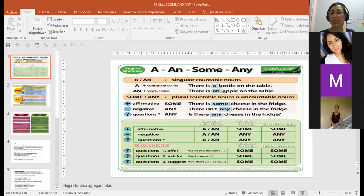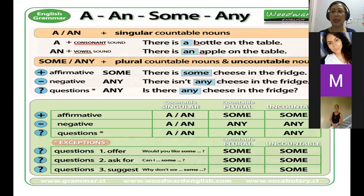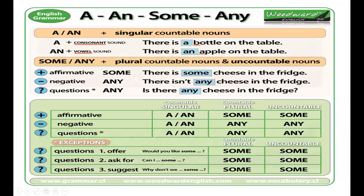But there's something missing. Hay algo que se nos quedó pendiente de la parte 2, que es some and any, ¿verdad? Some and any. They are called modifiers. Se llaman modifiers, ¿verdad? Y nos sirven para determinar la cantidad. If we are talking about singular items or plural items. For example, a and an, we use them for singular countable nouns. Los utilizamos para sustantivos que podemos contar de manera singular.